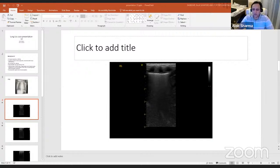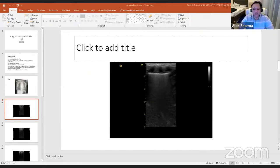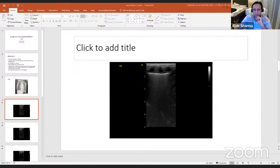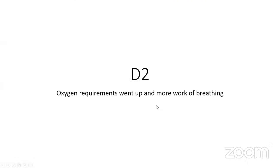Sorry, Dr. Sharif, you're not in slideshow mode. Okay. Try again. Your PowerPoint is frozen. Can you see it now? Is that the case for everybody, or is it just me? Shall I close it and open it? You might want to stop share and reshare. Can you see now? Can somebody else comment? I stopped sharing again. I'll try again. Can you see it now? Yes, we can see it. Beautiful. Okay, fine.